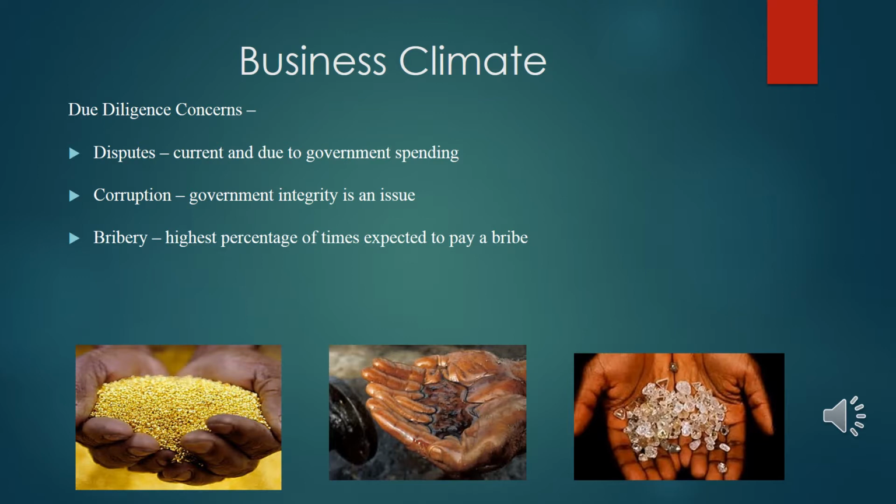Ghana is currently in dispute over ownership of maritime oil fields due to government spending after an economic crisis. A survey showed Ghana as having the highest percentage of times a firm was asked or expected to pay a bribe when soliciting public services, permits, or licenses. Also, corruption remains uncontrolled by reform measures that are not enforced effectively by the government.